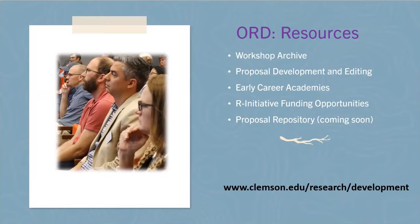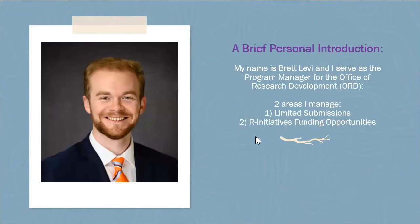Early career academies, like I referenced before. The R initiative funding opportunities, which we'll talk a little bit about today. And then coming soon, a proposal repository. And all of this information is available here on this website that you see on your screen, clemson.edu/research/development.